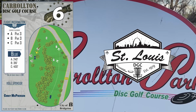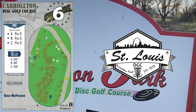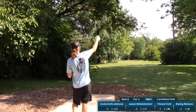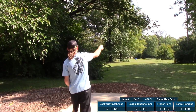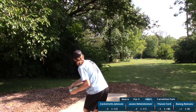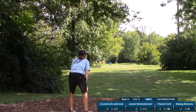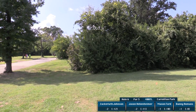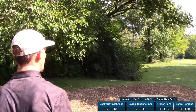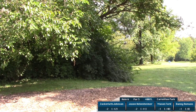Yeah, and now we're on to hole 6, downhill par 3, blind, big hyzer, OB right. This is a tough get for these guys. Zach trying to cut it inside, too inside though, it looks like. I don't think we're going to see that one finish. It's probably short, might be just in that honeysuckle or short side.